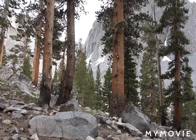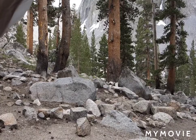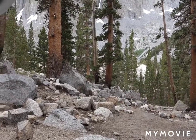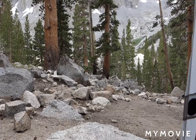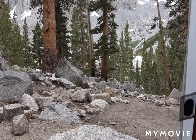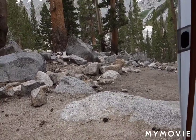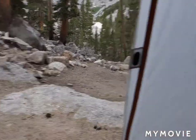Look at all that snow still up there. All I've seen today are chipmunks. I was told by another backpacker down there that the ranger said that yes, there are bears out here. I don't know. I could be so lucky. Anyway, it's pretty much birds, woodpeckers, and chipmunks.